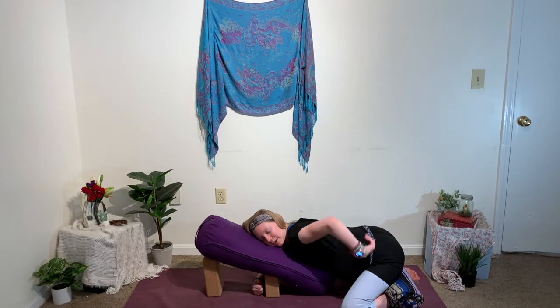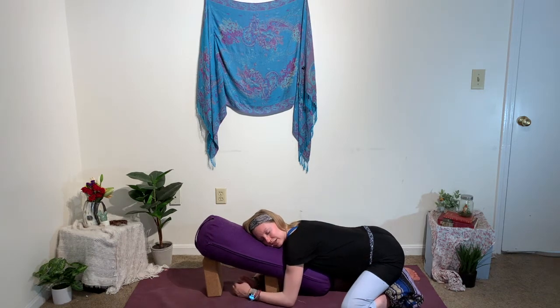Take your breath down into the back of your belly, the back of the digestive system. And again, imagine that breath nourishing each cell in your body, nourishing your baby as well. And just let yourself breathe here.